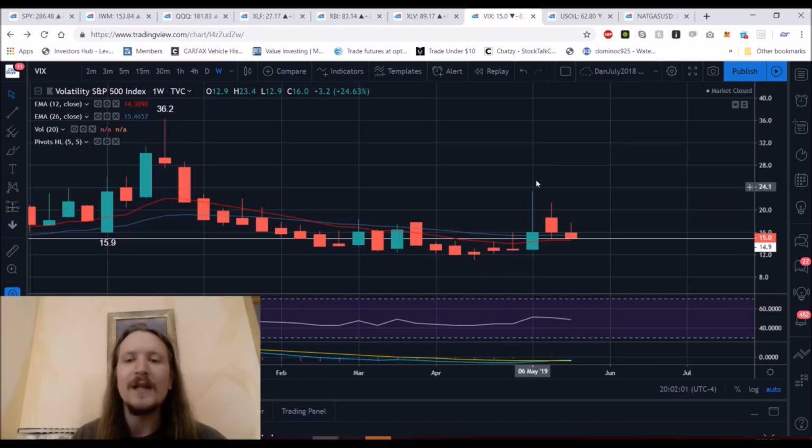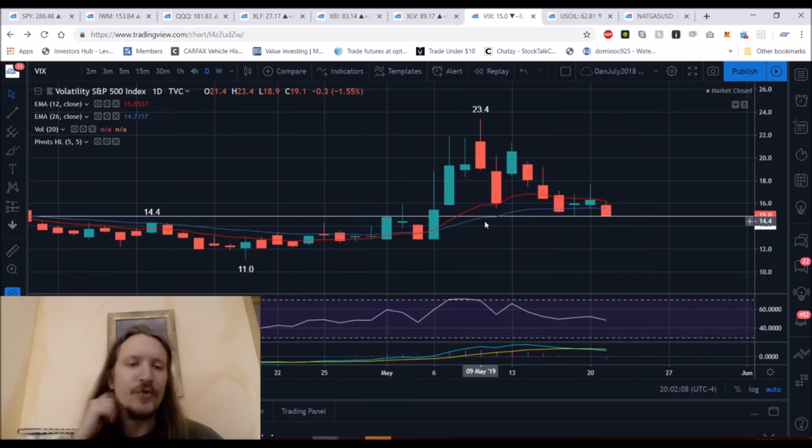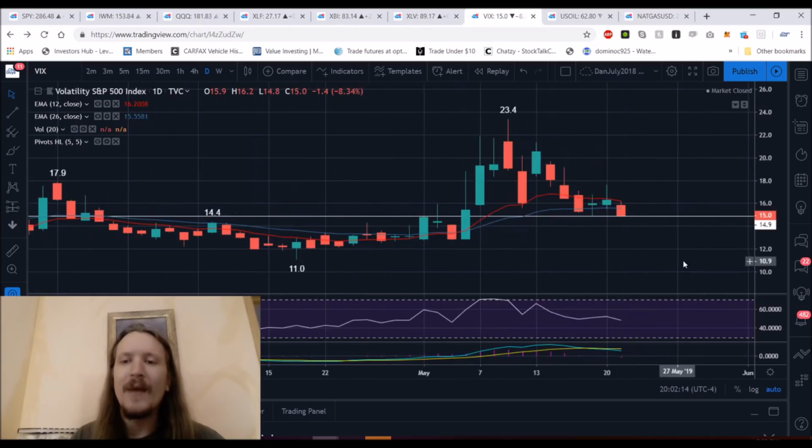At this point, the weekly chart is fading back to where we were a while ago. Before all this trade war drama, you can see we're back to where we were at the end of March. And we have a new daily lower high at 1760.